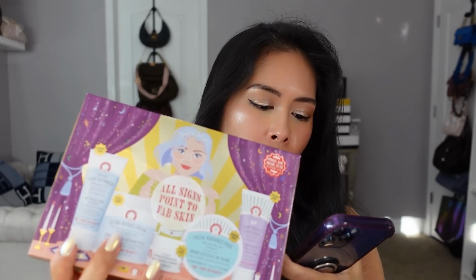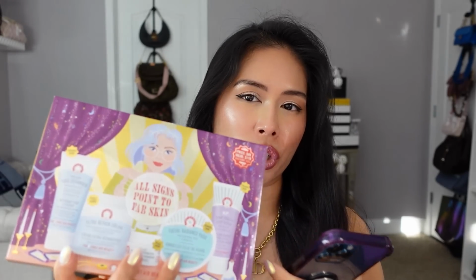It has the facial cleanser, the Ultra Repair Cream, which I absolutely love, and the facial radiance pads, which are such an essential for glowing skin. Here's the Ultra Repair Cream. I've owned several tubs of this over the years. I slather this almost all over my body. It really does repair dry skin.